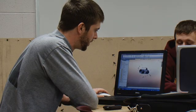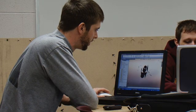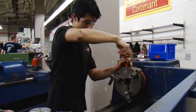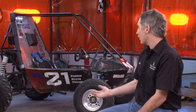They have to build a product within a certain budget, and they have to be able to market that product when it's done. And those are all very good experiences that students are subjected to. And it's good for Ferris because it shows what our students can do. It shows the quality of the work that they can do once they set their mind to it and how they've developed with their skills.